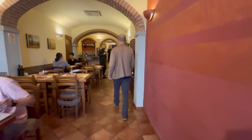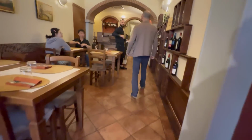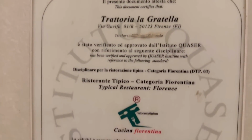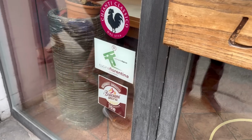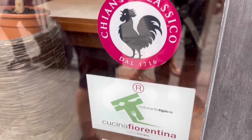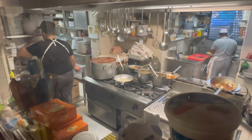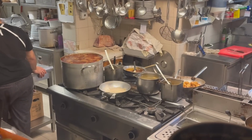Our tour guide took us to this sweet little restaurant and then explained the different certificates that were hanging on the wall. Apparently, you can find these in and around Florence, and what it means is that this restaurant is serving traditional Tuscan fare associated with Florence. So we knew we were in for something authentic, and it was fun to look into the kitchen and see this huge pot of ragu simmering away. So I think we were about to have some pasta.